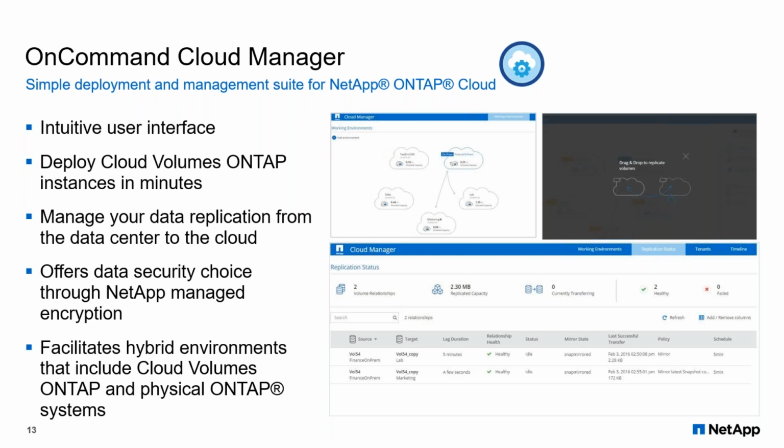As you can see from the drawing here, all the software that was created for managing any other ONTAP setups, hopefully you are familiar with those: System Manager, Unified Manager, the Workflow Automation platform, Cloud Insights, all of those work seamlessly against Cloud Volumes ONTAP based on the simple premise that it is ONTAP, plain and simple. The only proprietary piece that was created specifically for Cloud Volumes ONTAP is the Cloud Manager.